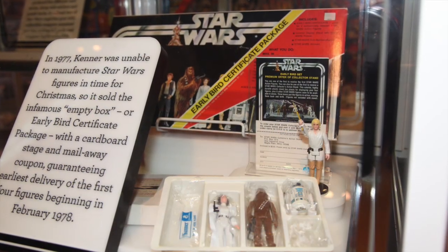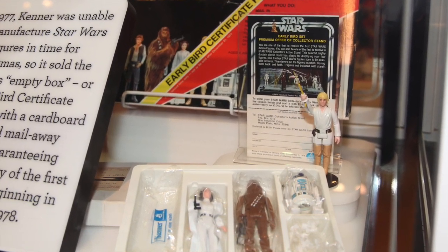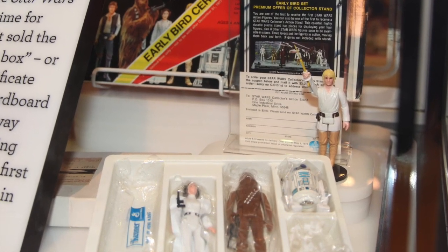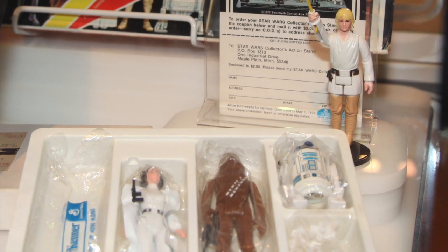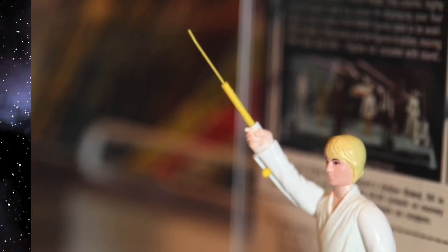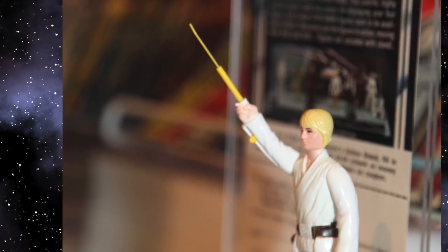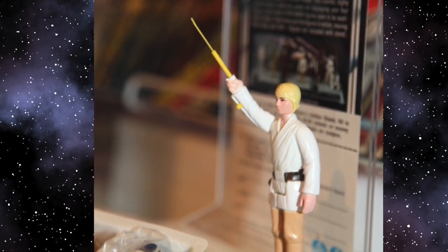Yeah, I walk through these cases and I see slices of my childhood as well as things I'd never seen, like the early bird package here. Of course, I had the figures, but I never had that Luke or that box. So the very earliest package came with the double telescoping Luke, and we all know the history to that. It became too expensive to produce, so only the very first boxes sent out in late February had the double telescoping Luke. There are a bunch of Vaders out there, and maybe 4 or 5 Ben Kenobis that were hand put together.